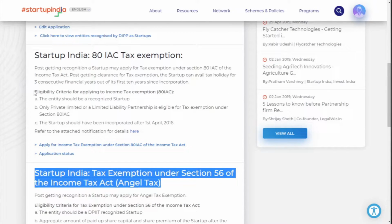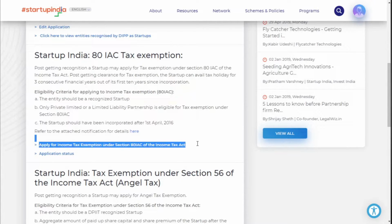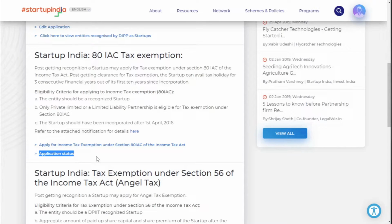As you can see, the eligibility criteria that I have mentioned earlier in the video is also mentioned here. Here, there are two links. This link is what we need to click in order to apply for the application. And once you submit the application, at any point, like after 1 week or 10 days, you would like to check the status of your application, then here you can check the status of your application, in this particular place.